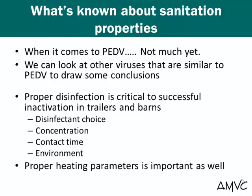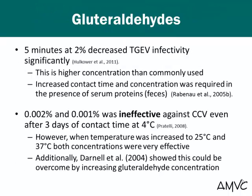So a good disinfection or a good sanitation process, apart from washing, is going to use proper disinfection, so proper disinfectant choice, proper concentration, proper contact time, and doing it in the proper environment. And then it's going to include a heat step as well, and the parameters of that heating. How hot do you need to get for how long is also very important. So if we look at some of the disinfectants that we commonly use, Viricid, Synergize are real common in a lot of our livestock trailers and a lot of our swine facilities, and those contain gluteraldehyde and Quaternary Ammoniums.